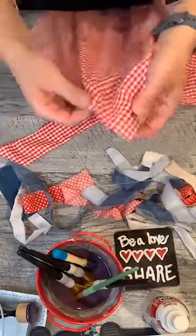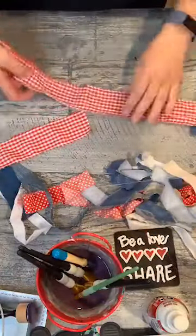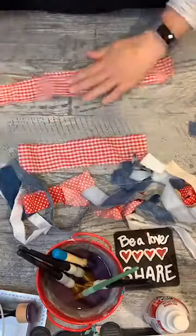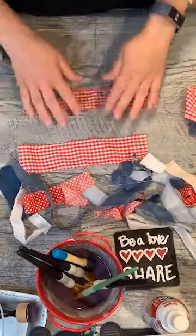So I'm gonna put a little snip with my scissor, and then you just tear the whole length of your fabric, and then you get this awesome scrappy curled up goodness that I love. This makes it really messy and fun. So I'm gonna have two of them about the same size, right?